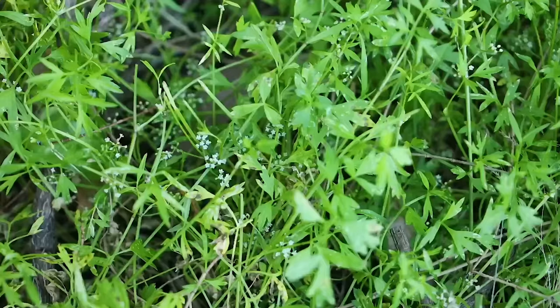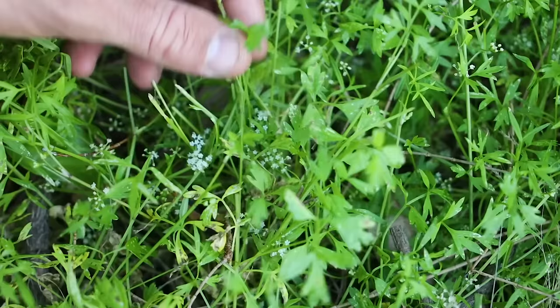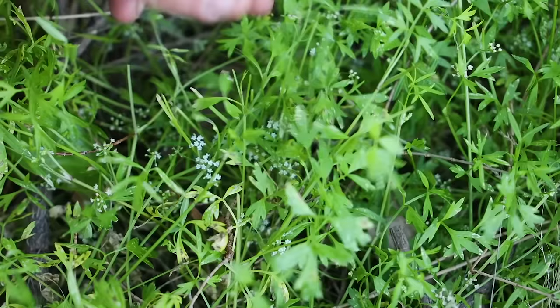We've got some more bush tucker. So this is native celery, and you can tell by the tiny little white flowers, and the leaves are pretty distinctive as well. And this is edible as well. If you crush the leaves, they smell like celery, so it's a pretty good indication.